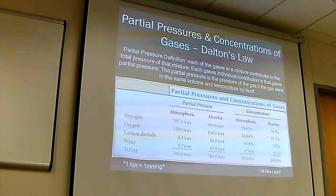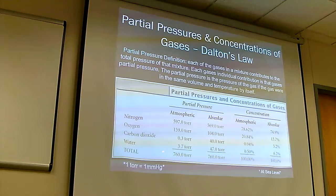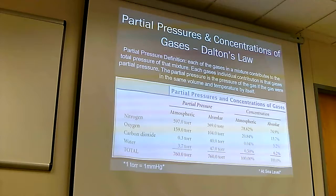Okay, Dalton's law. Dalton's law says that the partial pressure of whatever gas is in the atmosphere, you add them all up and it totals the total atmospheric pressure. So atmospheric pressure at sea level is 764. 1 torr equals 1 millimeter of mercury. Because there's more nitrogen in the air, there's more pressure of nitrogen in the air, and it equals out to our percentages.